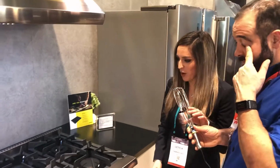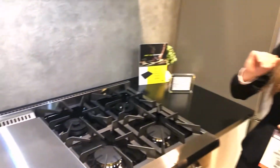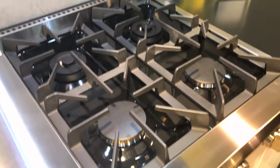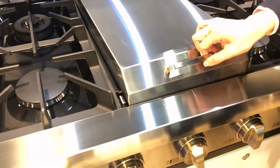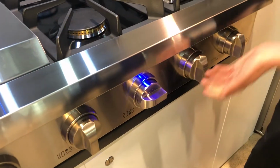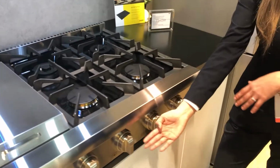Yeah, of course. Thank you, Mark. So as we mentioned, this is going to be our HRG series. It is a more pro-style series versus the LRG series. With this particular range, all of the front burners are going to be 18,000 BTUs, where all the back are going to be 15,000 BTUs. You also have the griddle, which is also 15,000 BTUs, very similar to the LRG. Also, something that this one has that the other one doesn't have is the LED lights. The LED lights actually work as indicators to show you which burner is on. And of course, another major difference is the full-on stainless steel knobs versus the LRG series.